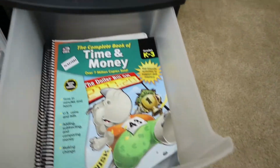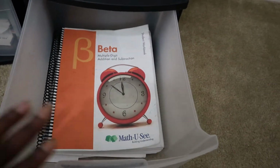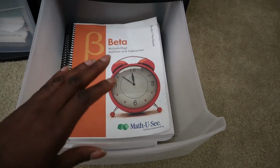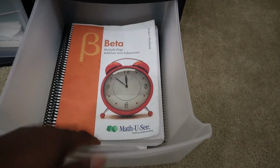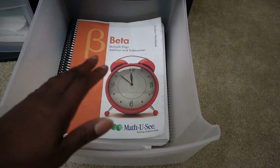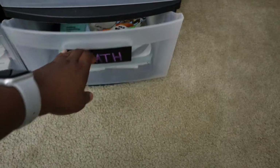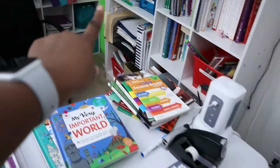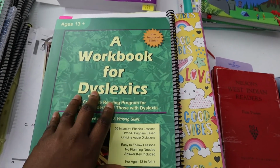And then for my third grader, we have Beta. She is on, I believe, lesson 16. She just finished lesson 16 in Beta. And because we have to move slowly, Math U See works for her. We just take our time with it, but it does help her to grab the concepts. So we are just moving really slowly through Math U See. And then she has time and money as well. Once in a while, we still play the time and money game, but it's not as much as we used to before. All right, so that's more or less it.